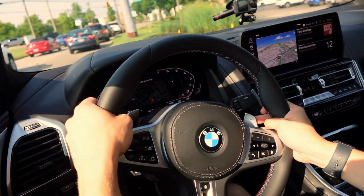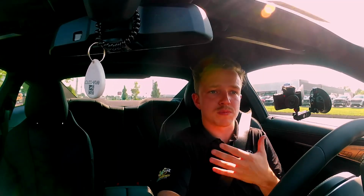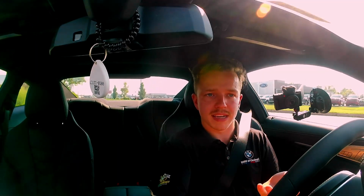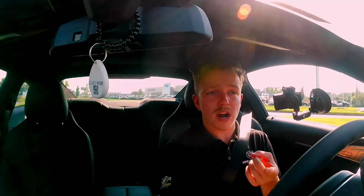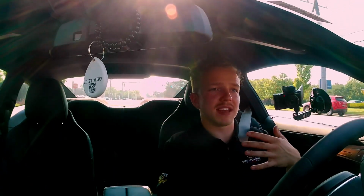It does have an 8-speed ZF transmission. Throw this thing into Eco Pro mode, which cuts some of the power and allows it to coast over hills. And you really realistically could see 26, 27 miles per gallon, but if you're spending $113,000, you're not buying it for the fuel economy. It does feature wireless Apple CarPlay and wireless Android Auto, and it works well enough that it has basically everything you need.